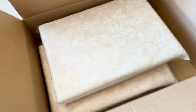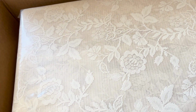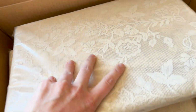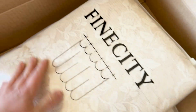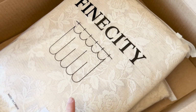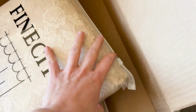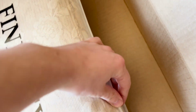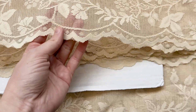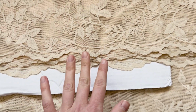Okay, and then this also arrived. So these are the inner lace curtains for the main windows. I bought 2 sets. This is the brand. They have a scalloped edge on them that I don't know if I can show you right now. Let me see. Super pretty. These are definitely a lot more ivory than they look online.